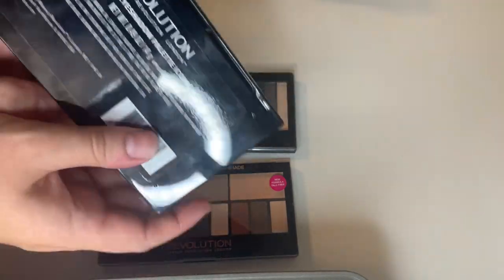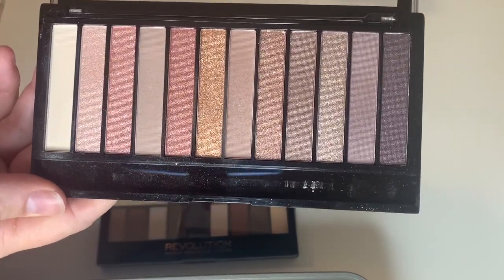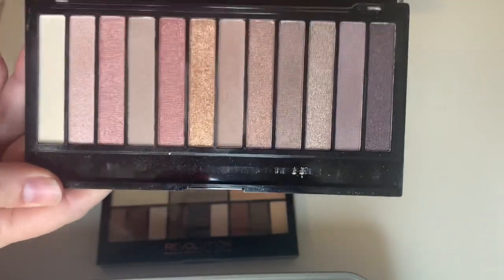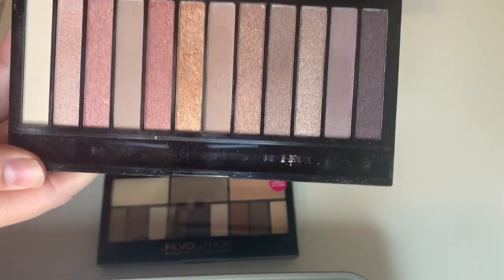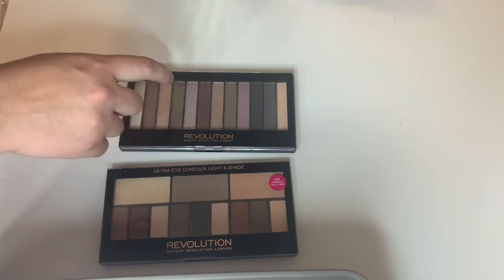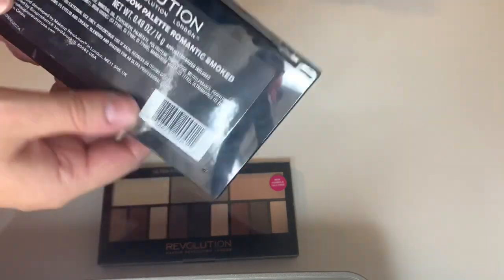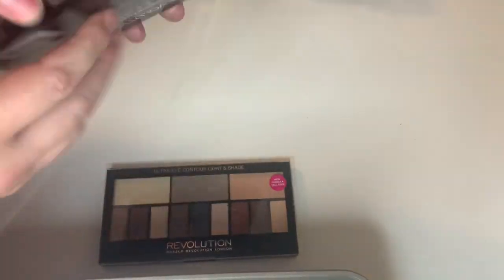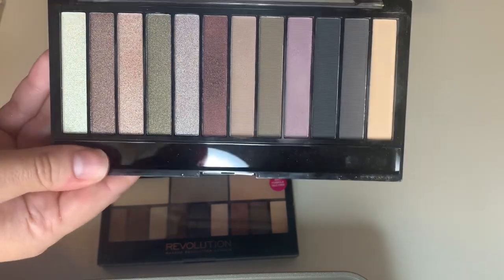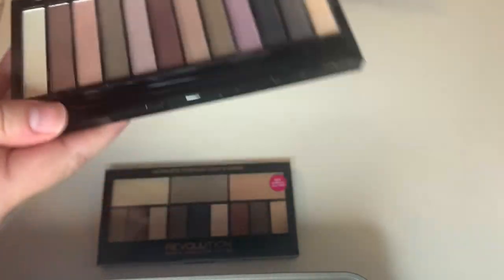This is the 3, which I think, I don't know if this is a dupe for Modern Renaissance or their third one. I mean, obviously, but great color payoff. And I believe they still sell these. And if you get them on a sale, oh yeah, Romantic Smoked. So if you get them on sale, you can certainly buy all of them at a much cheaper price than you'd spend for one.